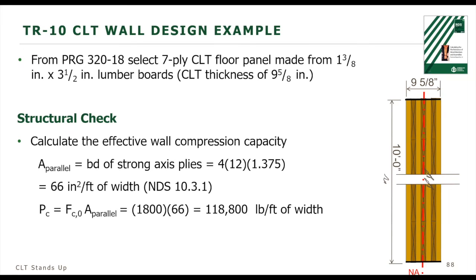Going into PRG 320, section 18, we're going to use a 7-ply CLT panel that's made again from 1 3/8 inch laminations. So our total panel thickness in this example is 9 5/8 inch. And what we want to do is make sure it can adequately support the load that we are applying on it. And also we're going to try to design it for a 2-hour fire resistance.